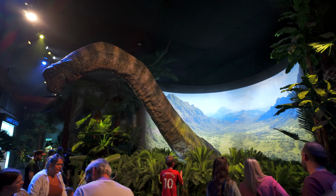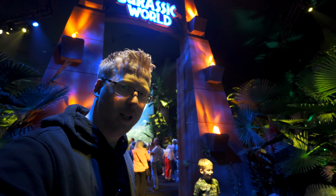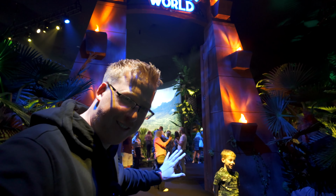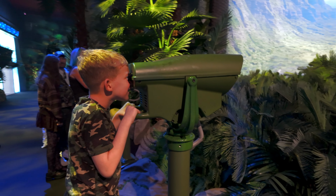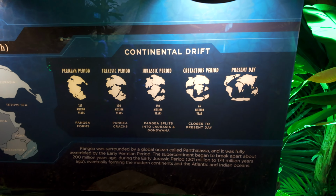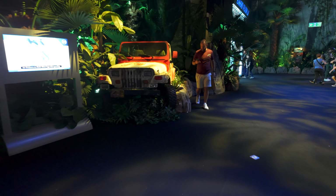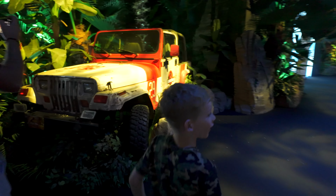Now, one thing I would always recommend at any sort of event like this where they're ushering groups through is to wait until right at the end. That way, you get everyone gone and you can spend your time doing it yourself, at your own pace. Around the base of the big guy, there are some interactive binoculars that you get to search around Jurassic World and see what other dinosaurs are there. The good old Cretaceous period. You then get to have a photo with one of the iconic Jurassic Park vehicles, and then you get to see another animatronic. Look at this!